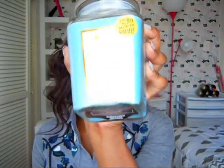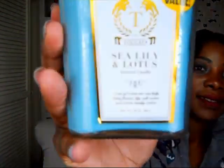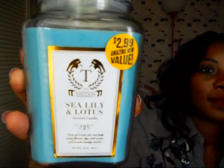Next up are candles. I saw these candles and they look so rich, and I had to just try and smell them, and I wasn't disappointed. They had, I think, four different scents. The bottles look so amazing, they look so rich, so I just had to smell them. This one says sea lily and lotus, notes of ocean air, sea kelp, lotus flower, lily, salt water, and warm musky amber. When I read lily, I just had to smell it because lily is actually my favorite flower.